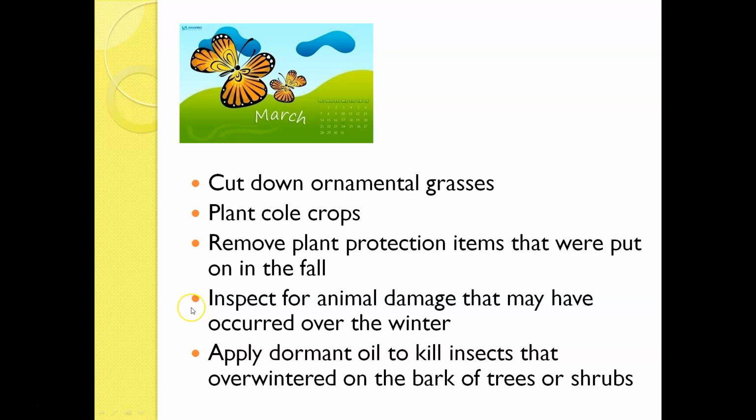In March, and I know this presentation is getting a little bit long, so I'm trying to hurry it up. In March, as we talked about, you can cut down ornamental grasses. If you have any insects on your plants, you could apply a dormant oil spray. A common example of that would be a mugo pine. I've started to see a lot of scale on mugo pines, and a dormant oil spray would suffocate those insect eggs.